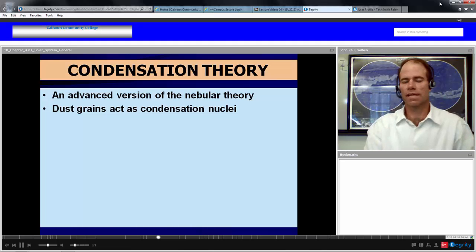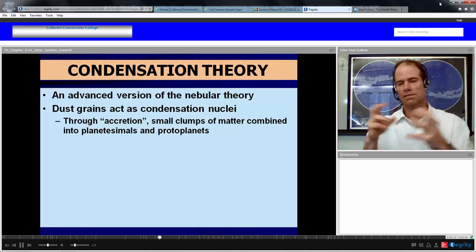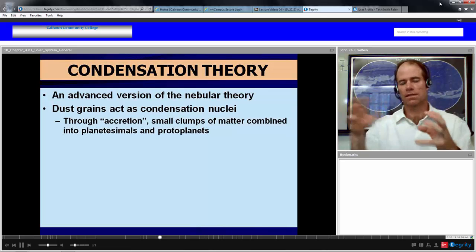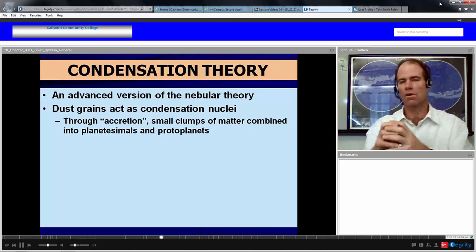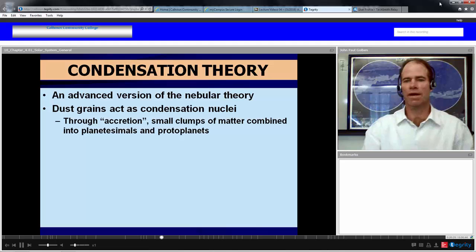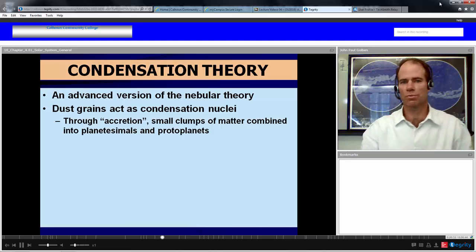In this condensation theory, dust grains act as condensation nuclei, so that as this dust collects and pulls in things to collect with it, we start getting this process called accretion, where matter starts pulling matter in, and small clumps of matter become bigger clumps of matter. So small clumps combine into bigger clumps called planetesimals and protoplanets.